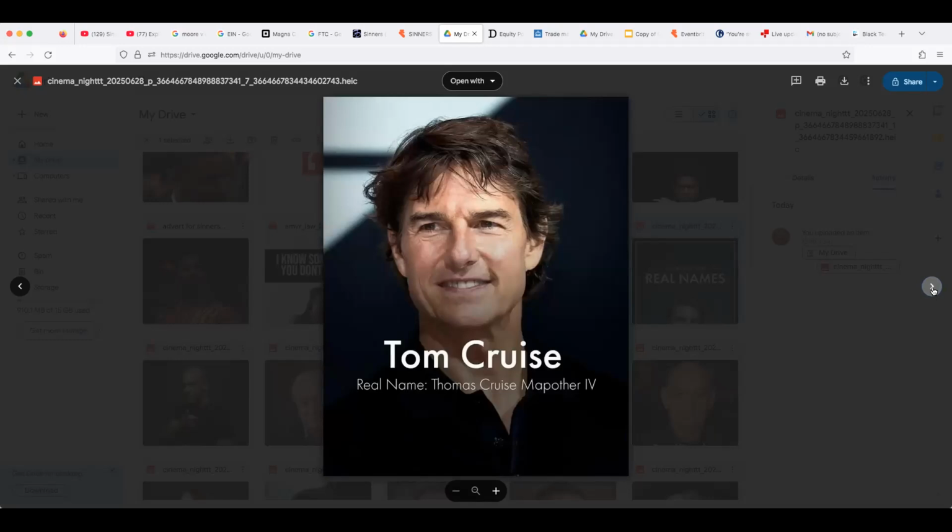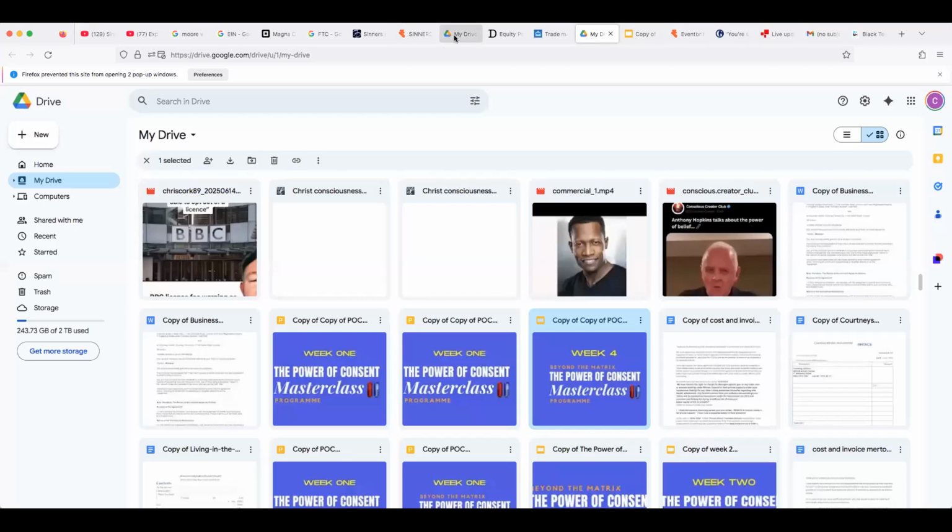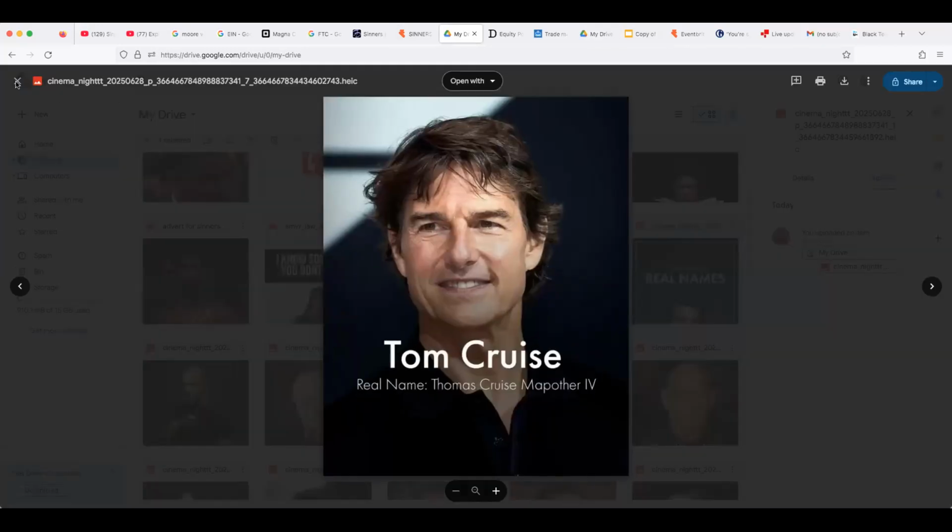Tom Cruise, his real birth certificate name, Thomas Cruise Mapother the fourth, or is that the sixth? Roman numerals is not my best thing. No, I think that's the sixth. One and a V. V is 5, I is 1. Yeah. So that's his birth certificate. The fourth. The fourth, yeah. That's right. That's when the I is in front of the V, then it's the fourth. That's right. Thank you so much. So yeah. So one of my heroes and our heroes is this. He's one of my heroes as well.